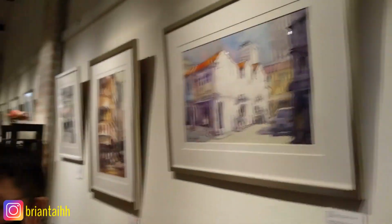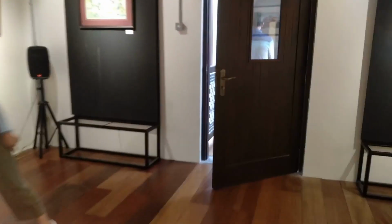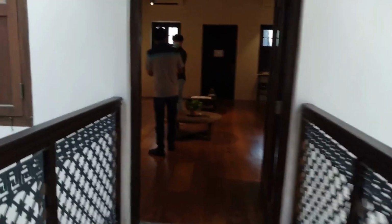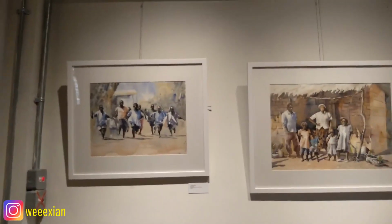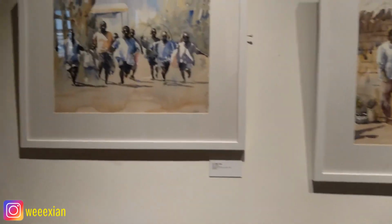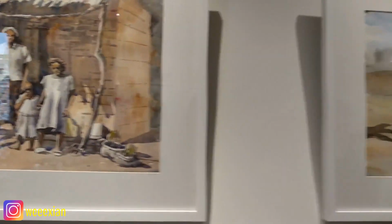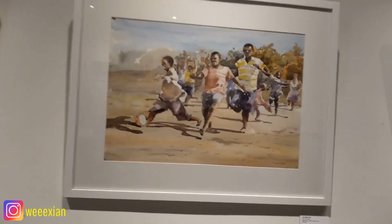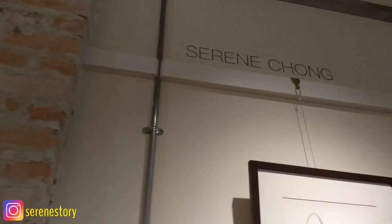It's also by Brian Tai. This is almost a solo. This room is mostly Brian Tai. Oh yeah, Ching Big Hit. Next room. Ooh, this is by Lee Ming-Sen. Miss Becky. Really lovely work. This is by Serene Chong.